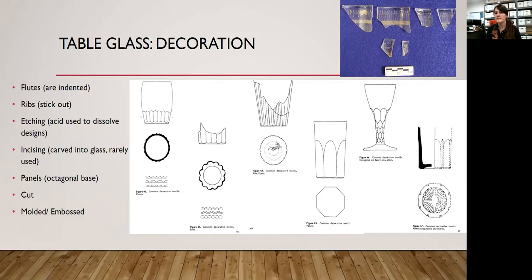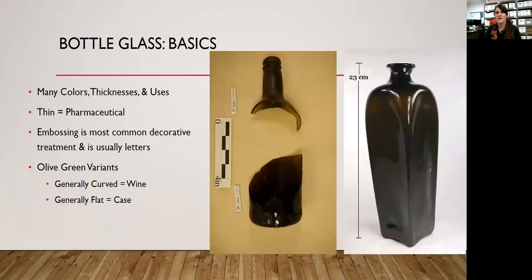And then molded or embossed glass, certainly we find that on tablewares, but that is the most common decorative style that we see on bottles. So if you think about when you see those raised letters on bottles, that is generally embossed or molded. So bottle glass, it's where we live, this is what we love.